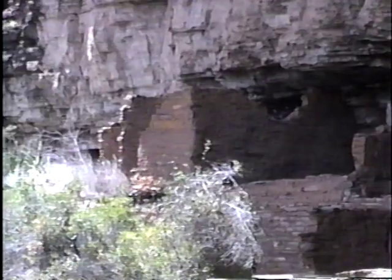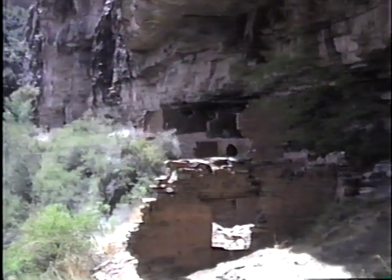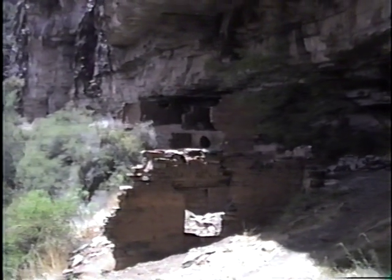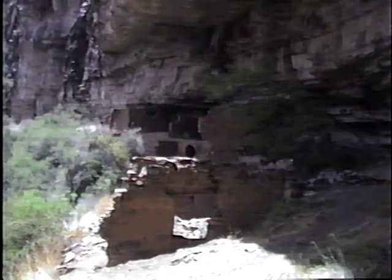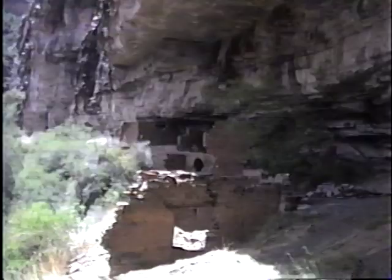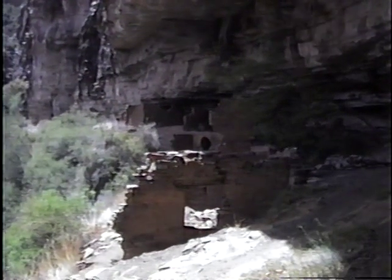Back at the first ruin, we're now standing at the east end, getting a very nice shot. I just put the video camera away 2 minutes ago, and I was so pleased with this that I had to take it out and get one more shot here, but you can see that this is quite a large room block. I would think 30 rooms or so by the time you get the two deep rooms and the two stories, and very large rooms. This is the one that we were in before with very large rooms.